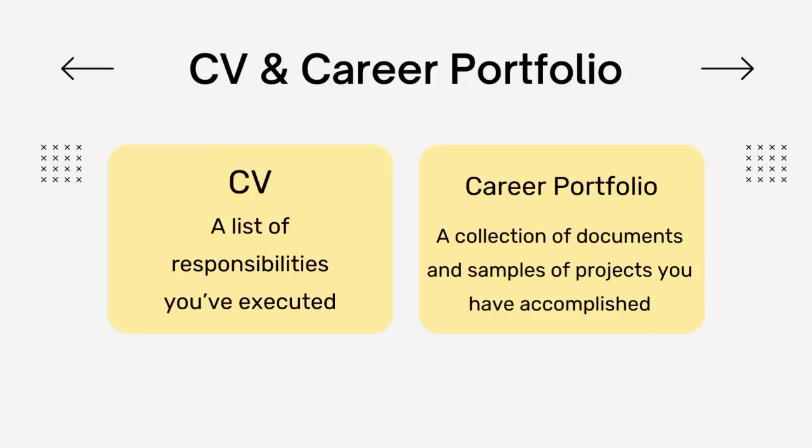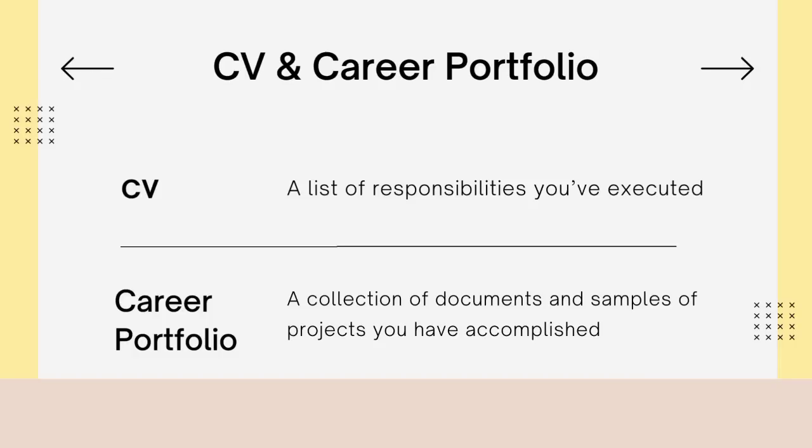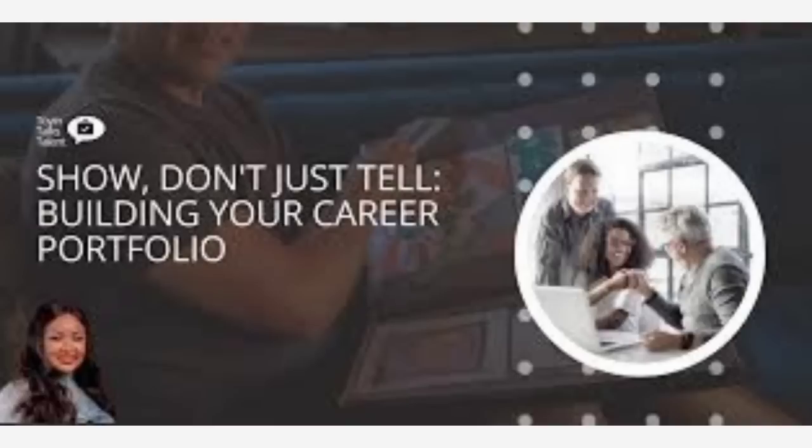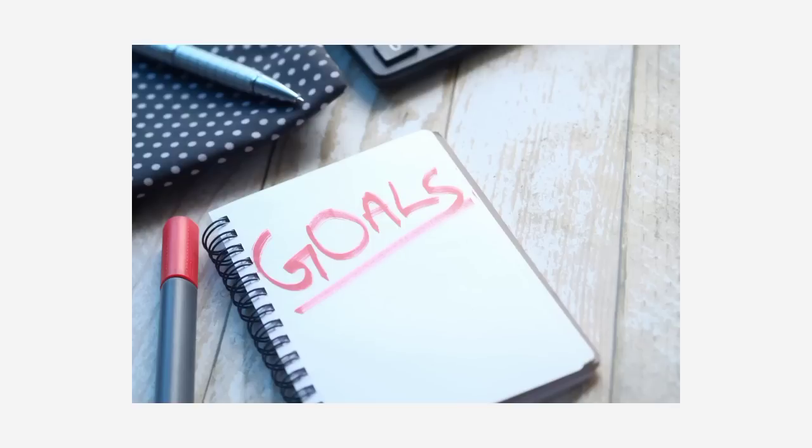While a CV is merely a list of responsibilities you've executed, a career portfolio, on the other hand, is a collection of documents and samples of projects you have accomplished. In a CV, for example, under the section for skills and competencies, you see things like: I have great writing skills, I can work under pressure, I can climb the mountain, I can touch the stars, and so many other things. But a career portfolio doesn't just tell, it shows. It is not just a list of responsibilities. It is a personal marketing brochure that showcases examples of your accomplishments.